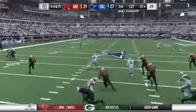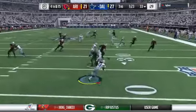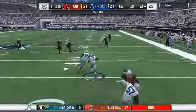First kick, 47. This one looks good as well. This will be fielded at the 17. Oh, a heck of a move. Man.